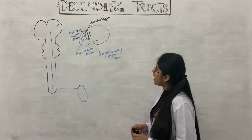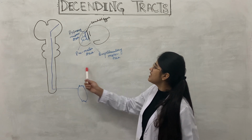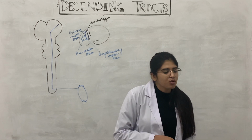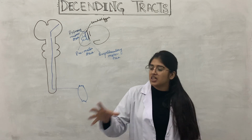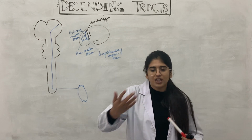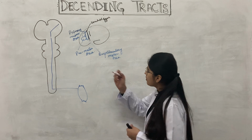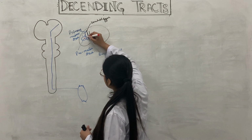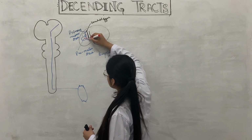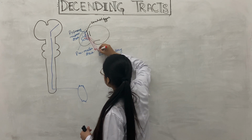So the premotor area and primary motor area are important. The premotor area is extremely important to know the initial position of your body, and wherever your things are, so that you can go and change things according to your need. From the premotor area, it will send the signal to the primary motor area. Whenever the premotor area sends the primary motor area the signal, this will further send the signal to the spinal cord.